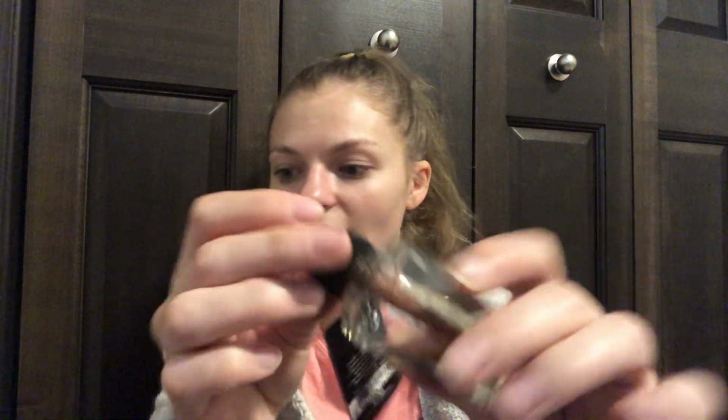Speaking of Wallflowers, I went through Strawberry Pound Cake. I have another one of these, and look how dark the wick thing got. I hate how they don't go down to the bottom. The wicks always stop before the bottom. Excuse me, it's so annoying.